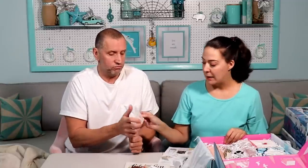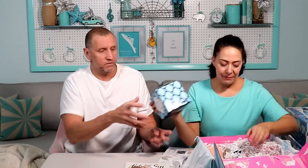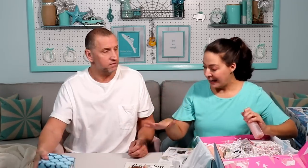3A is $39. It is rose gold tone. It's not real metal, but it's pretty. Yay, another candle. I wish I had a box full of candles and blankets.